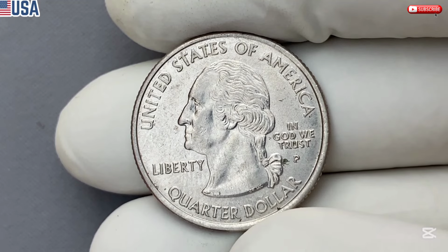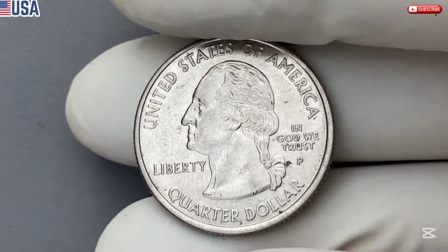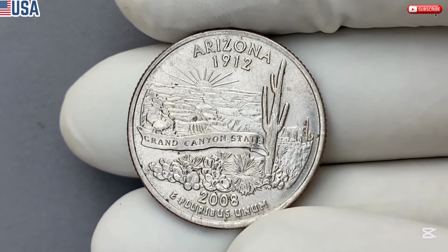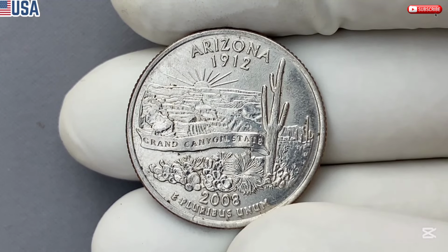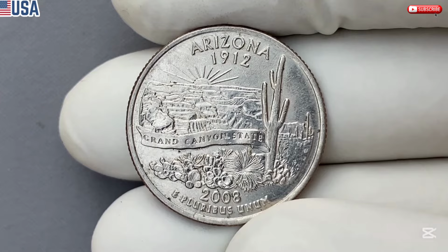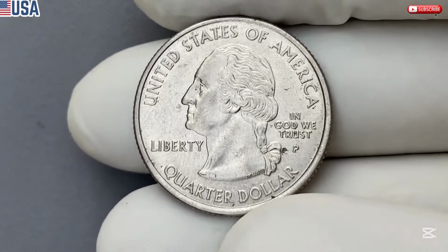The saguaro cactus is a symbol of Arizona, so it makes perfect sense that it would be prominently featured on this quarter. What's fascinating about this design is how it brings the state's natural beauty to life, from the cactus to the sunrise to the mountains in the distance. It's a coin that, in a way, captures the essence of Arizona in just a few simple yet powerful elements.